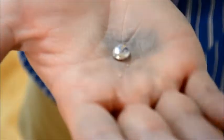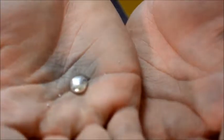So here you can see the gallium has melted. Ooh, maybe you can't see it. Bam. Liquid metal in my hands.